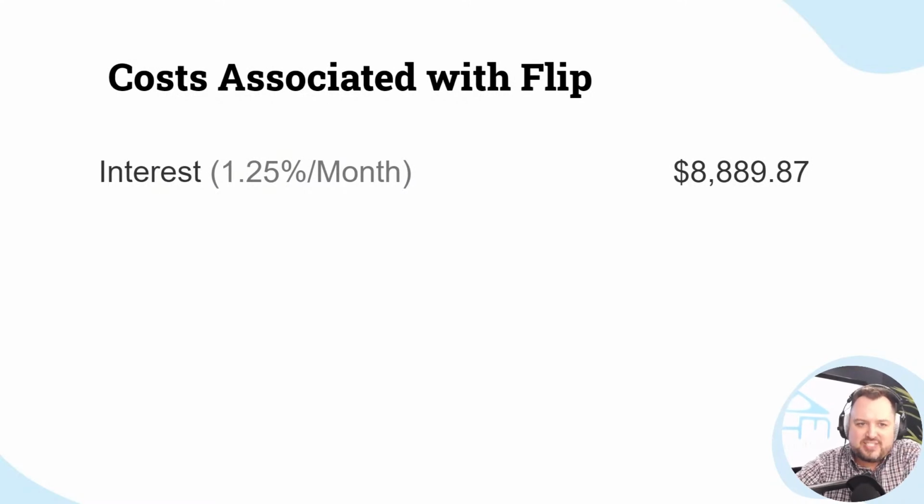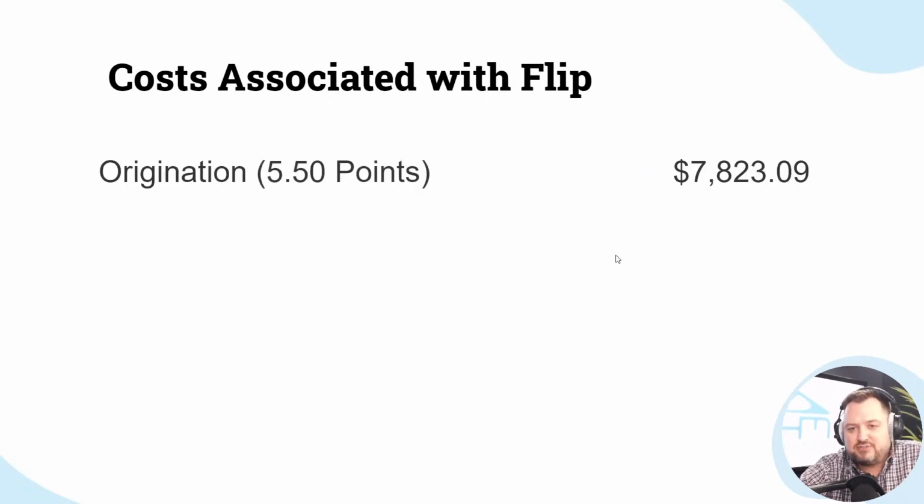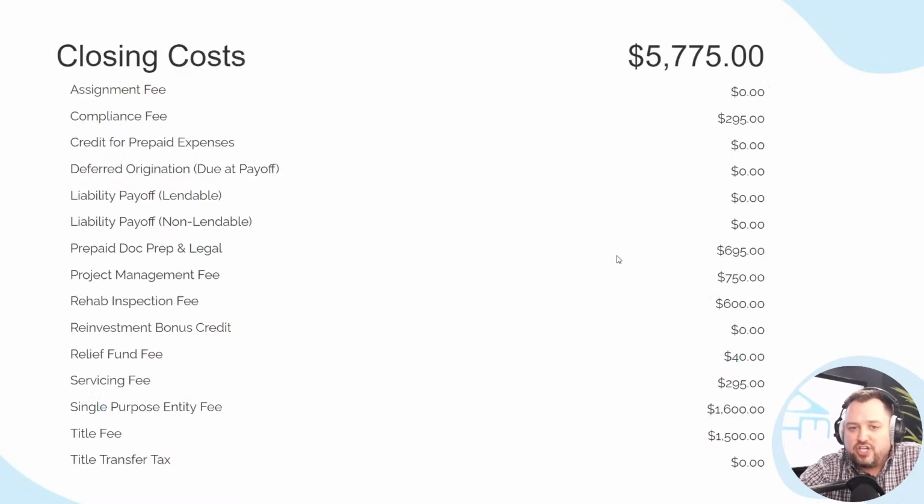One of the things you're going to have is interest. This is like 5 or 6 months worth of interest on a deal, depending upon your loan amount, right? So you're at $8,000. You're going to have some origination fees to make the loan actually occur. There's $7,000. You're going to have some closing costs, right? You're going to have a compliance fee. You may have prepaid expenses. You may have liability, paying off other lenders. You've got doc preps, $695 doc preps, some project management fees. You're going to have rehab inspection fees and servicing fees.